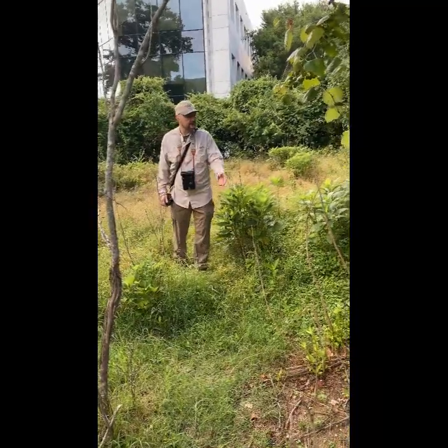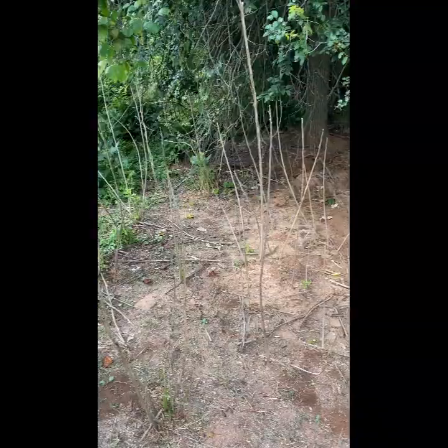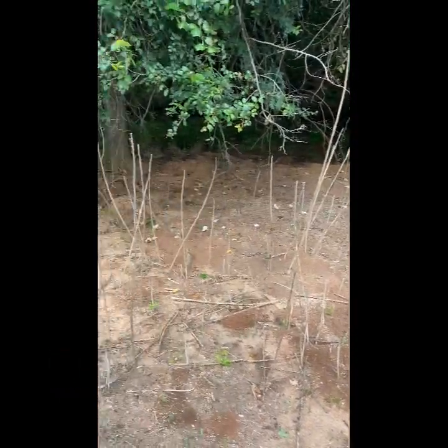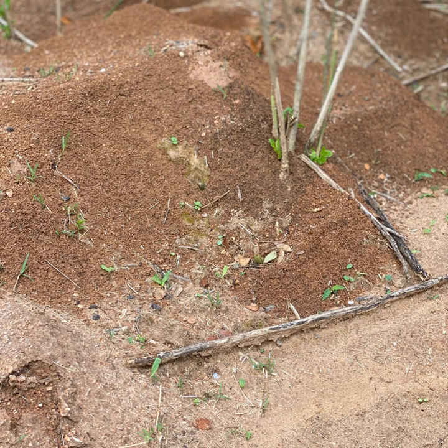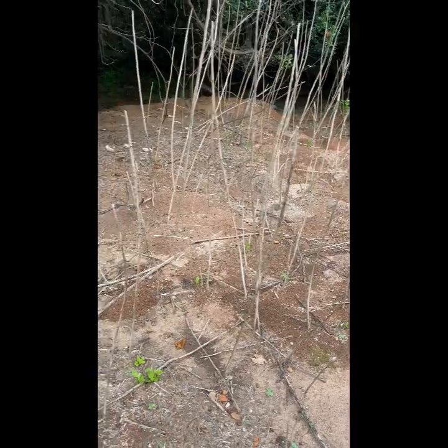So this cleared-off area with these little mounds is a huge colony of Texas leafcutter ants that's been here for a long time. That's a native species of ant, and you can see, coincidentally, all the vegetation is stripped of leaves here. These ants cut little pieces of leaves off of plants, bushes, and trees, and take the pieces down underground, and actually grow fungus on the little pieces of leaves and eat the fungus. So they're like underground farmers.